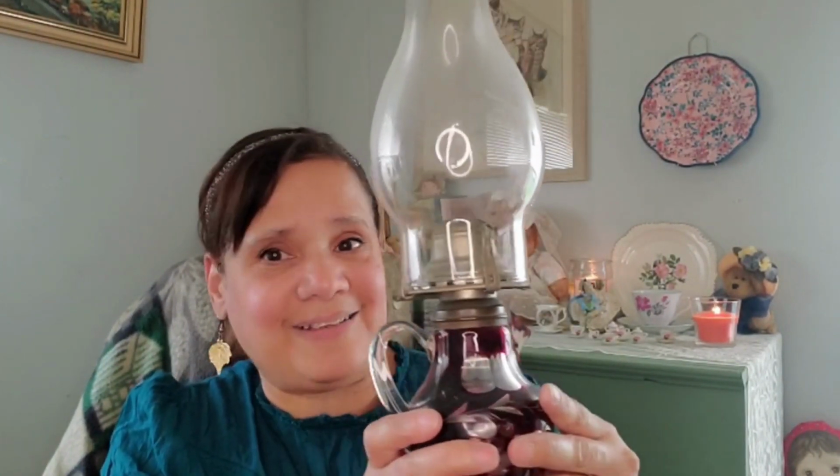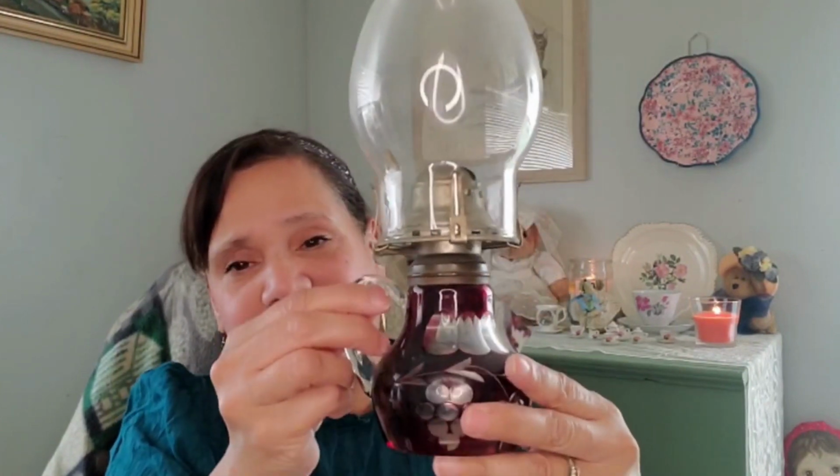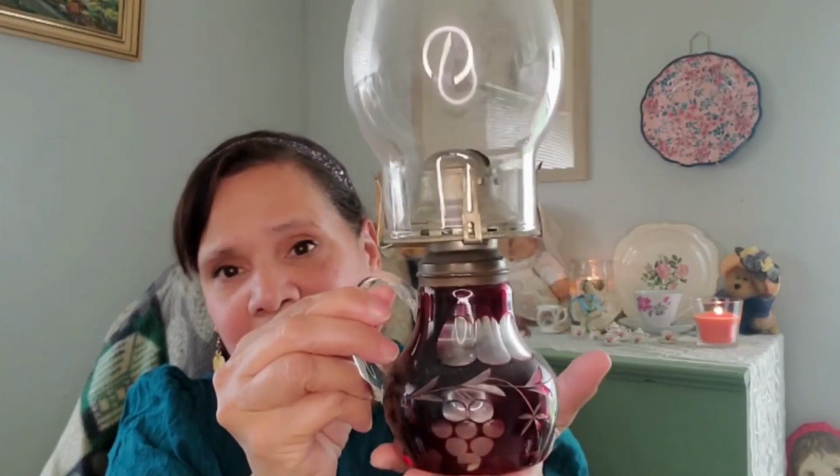So I'm going to go ahead and show you this lantern. Now it needs to be dusted because I put them up high on my shelf and I took them down to start getting them ready. This one has some dust on it. I really need to get to this and dust it. So this is one of my lanterns, and I just think it's so pretty. It's one of my favorites actually because I like the bottom.